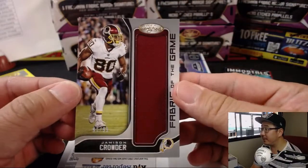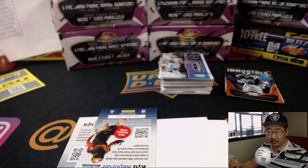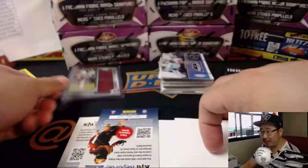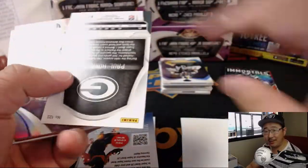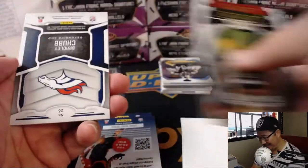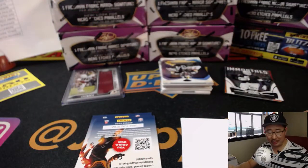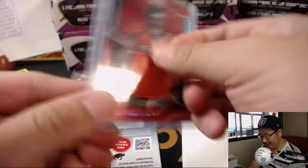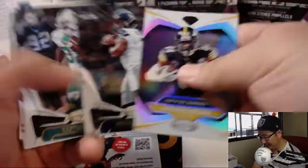Jameson Crowder, fabric of the game to 99. Card Lord saying when you buy champagne, you get to drink the champagne. Yeah. And then you metabolize it, and then you pee it all out, and there you go. Done. It's like, well, that was nice. At a $2.99. Or you just collect it, and you don't get to drink it. Bummer either way. At least that Bradley Chubb relic to $2.99 goes to Anderson and the Broncos. You can keep that forever if you wanted to.